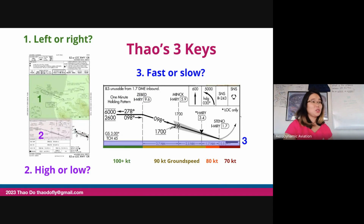So when it comes to instrument approach, we think of the plan view as your left or right. What is your course? How do I avoid these mountains rising toward me? Number two, the profile view is high or low. How high do I have to fly to never hit anything? And then this little bar at the bottom that tells you the distance from the runway tells you fast or slow. When you're far, go fast. The closer you get to your runway, slow down a little bit. And as you're about to land, slow down to about approach speed, plus 10 knots usually.